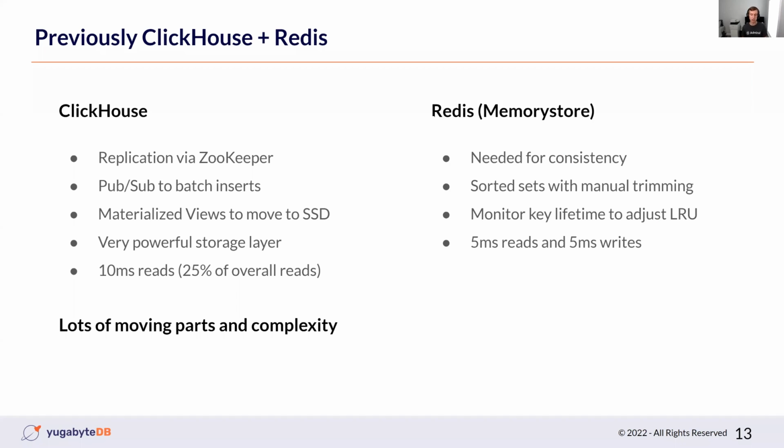And ClickHouse does merges behind the scenes. And so they don't support line rate inserts. So what we actually did is we used Google Cloud PubSub to batch inserts. So every single insert that we wanted to go into ClickHouse, we would send to PubSub. We had a separate consumer that would take a bunch of messages out of PubSub and insert them every few seconds.